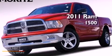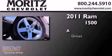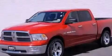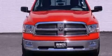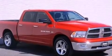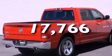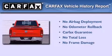This is a 2011 Ram 1500. All of the following features are included: a low tire pressure indicator, traction control and stability control systems, heated side view mirrors, a Sentry key theft deterrent system, privacy glass, an anti-lock braking system, rear seat child-proof door locks, and this vehicle has fewer than 18,000 miles on the odometer. Not to mention that this truck qualifies for the Carfax buyback guarantee.